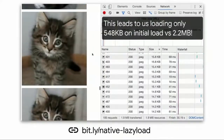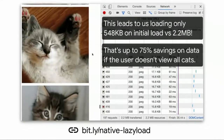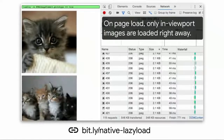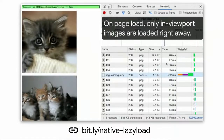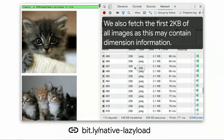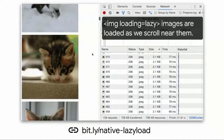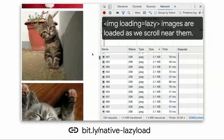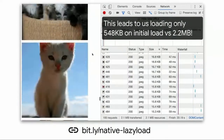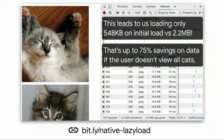Now, here is an example of the brand new loading attribute working in practice. The way this is going to work is that on initial load, we're actually just going to fetch the images that are in or near the viewport. We're also going to fetch the first 2 kilobytes of all of our images, as that will give us dimension information and help us avoid reflow. It'll give us the placeholders that we need. And then we start loading these images on demand. What this leads to is some quite nice savings. We're only loading 548 kilobytes of images rather than those 2.2 megabytes.